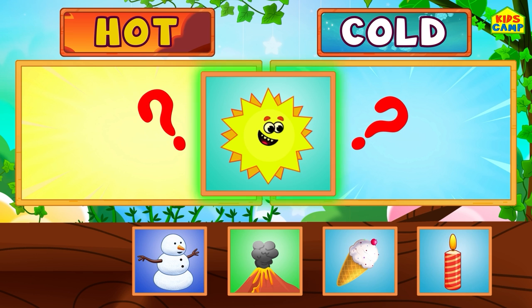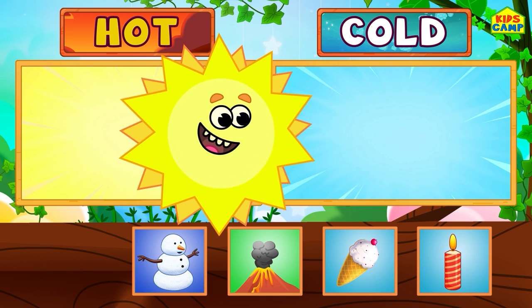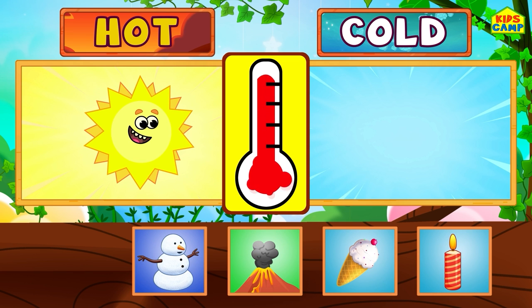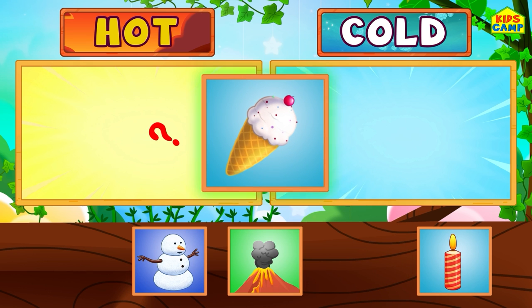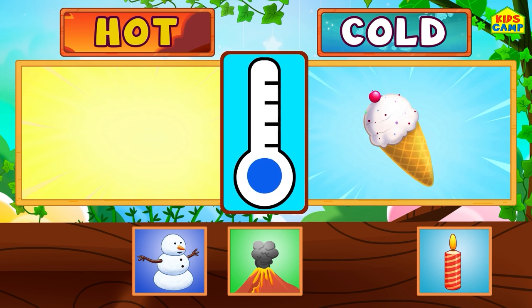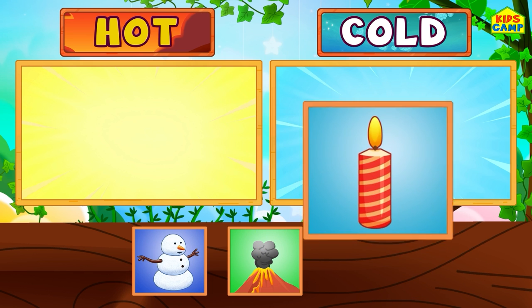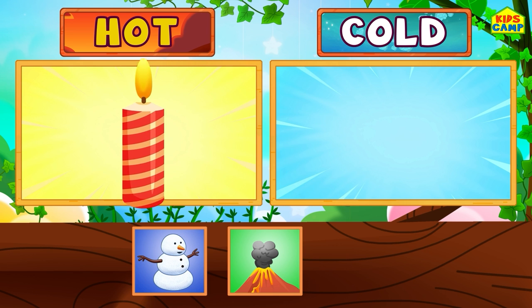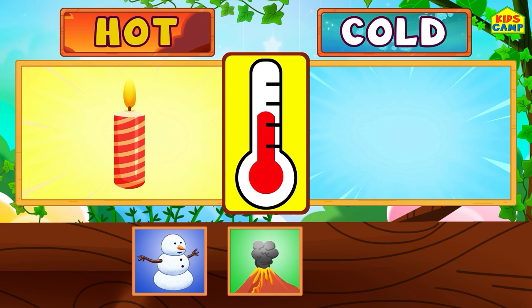Is sun hot or cold? That's right! Sun is hot! Very, very hot! That's right! An ice cream! It's cold! Yummy! A candle? Hot or cold? Hot! Good job! That's right!